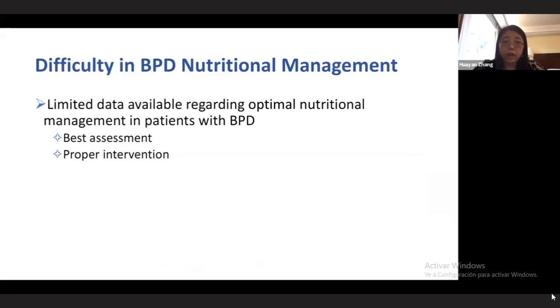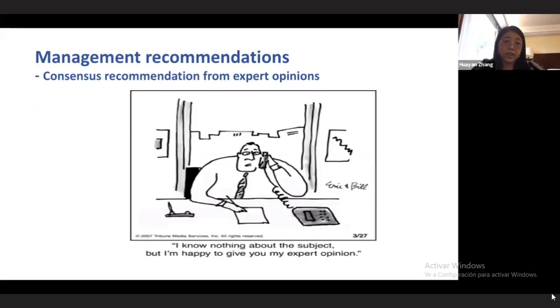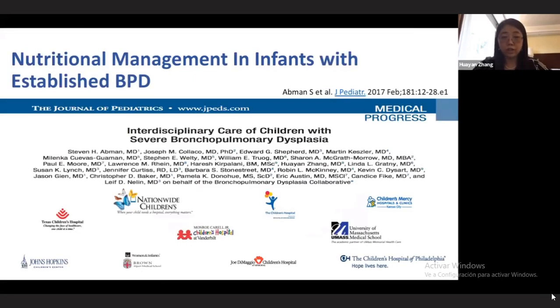However, when we try to manage them, it's very, very difficult. I think one of the major reasons is because we have very limited data, especially very good evidence-based data, to guide us in the optimal nutrition management in these babies. This includes how we assess these babies' nutritional status, and also what is the proper intervention for these babies. We end up with consensus recommendations from expert panels, not really so much based on evidence-based data. One of these consensus documents that we often use is the interdisciplinary care of children with severe BPD, published in 2017.